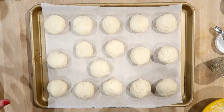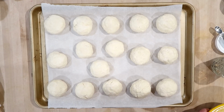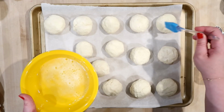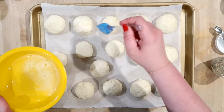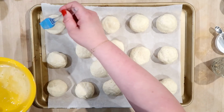All right, so I got 16 bagel bites out of that, and yes, it's bothering me that this is not symmetrical, but 3 rows of 5 makes 15, and we had to put the additional 16th one in there. So in this bowl, I just have 1 egg white that I beat up, and I'm going to take this and brush all of these bagel bites, and then we'll sprinkle them with everything bagel seasoning.